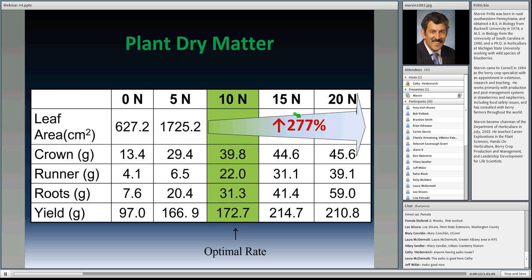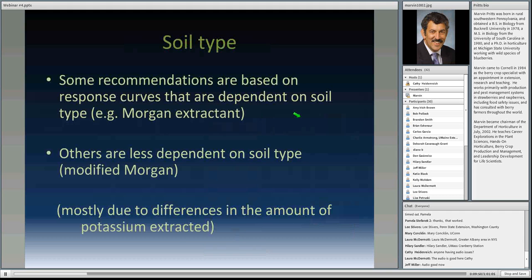If we look at leaf area, as we fertilize with more and more nitrogen, the leaves love it, and they really expand and grow a lot. But if we look at yield, it's not nearly as responsive to the increases in nitrogen. So that says the optimal rate is probably somewhere around this 10N situation here. We can do these response curves to some extent and calibrate our soil tests by that. So it's not that they don't exist for berry crops, it's just that there's not a lot of those out there to calibrate on.